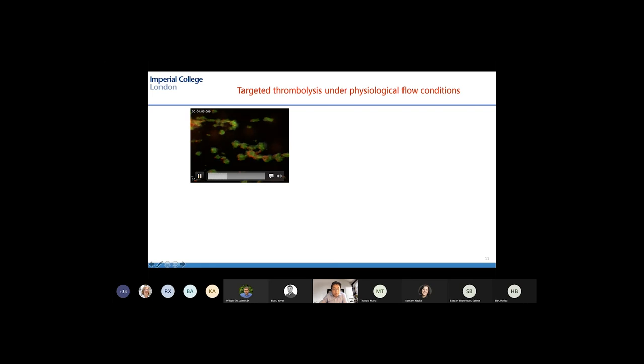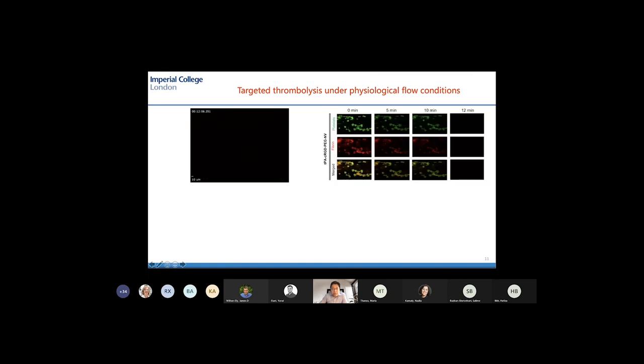You can see that the clots are labeled with green and red dye. You can see that very quickly the clot can be lysed. The green shows the presence of the activated platelets, and red shows the fibrin. When the clots were treated under physiological flow conditions with the nanomedicine with the targeting ligand CRGD, after a few minutes, you can see the clots start to disassociate. And after 10 to 12 minutes, the clots completely disappeared.